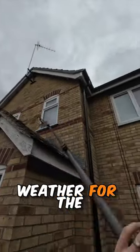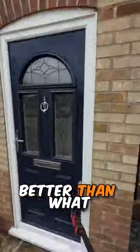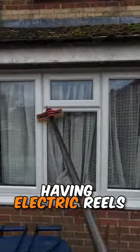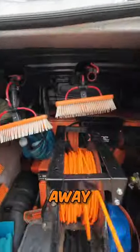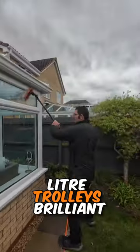We had good weather for the day, which is always a great help, better than what we've been used to lately. Having electric reels is absolutely brilliant and saves me a lot of time when packing away. Having the 45-litre trolley is brilliant. It enables us to work as a team of three.